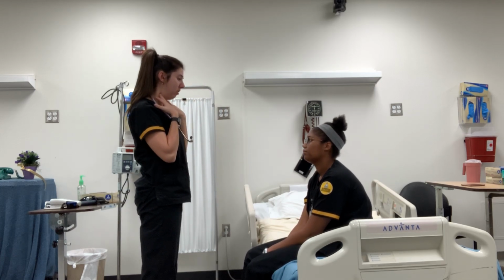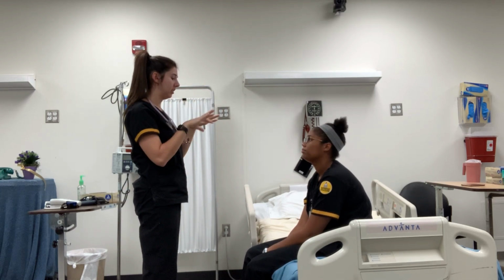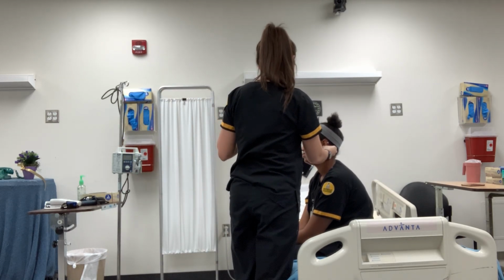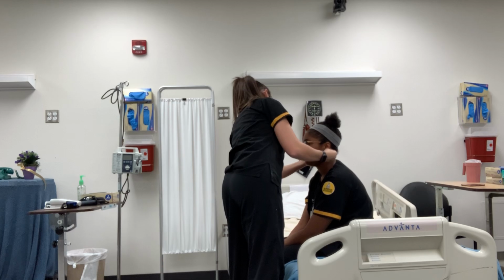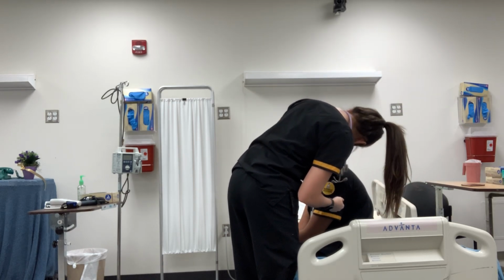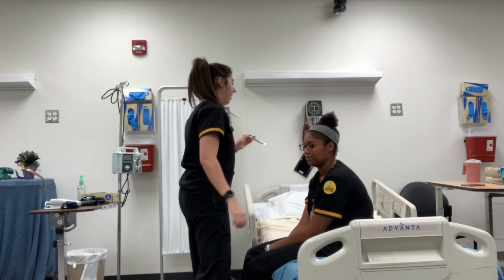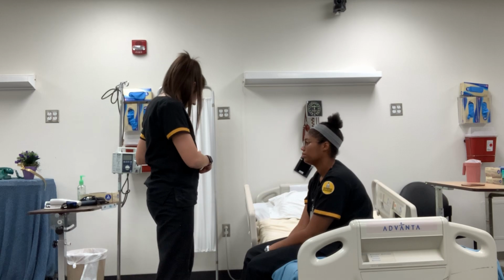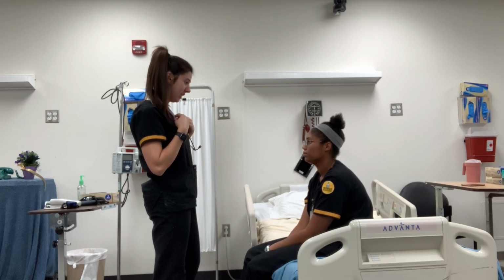Are you going to be having any pain in your throat or anything like that? No. Okay, because it looks normal. It looks pink and moist like it should. I'm gonna go ahead and palpate your ears. Have you had any pain in your ears? I have not. Okay, and I'm gonna check for the pearly white tympanic membrane. Everything looks good. Okay, so next I'm gonna go ahead and ask you some questions.